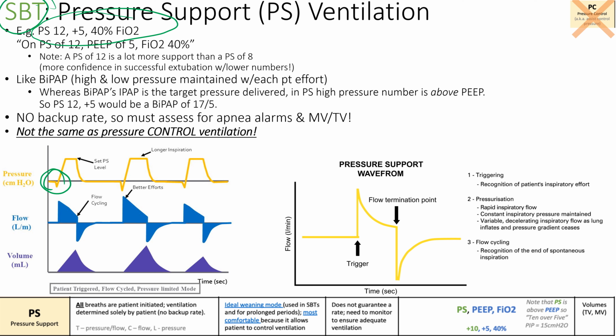So how do you know someone is doing great? That's on a pressure support of 8, right? So 8 is great. That is the one that you say if they're passing on 8 over 5, that's perfect. They are ready to come off the ventilator, basically.